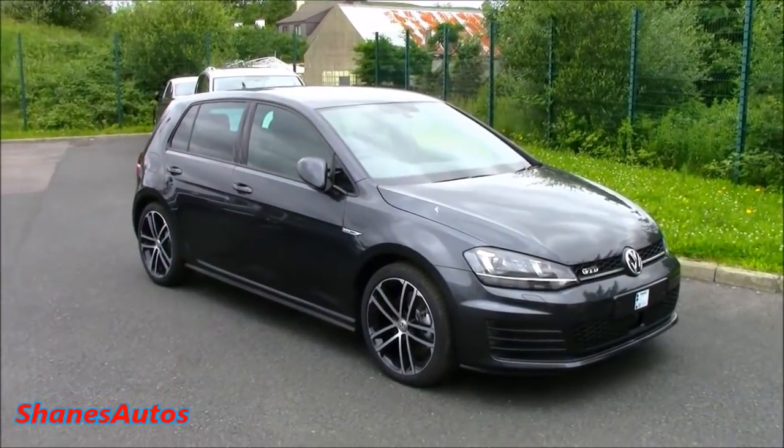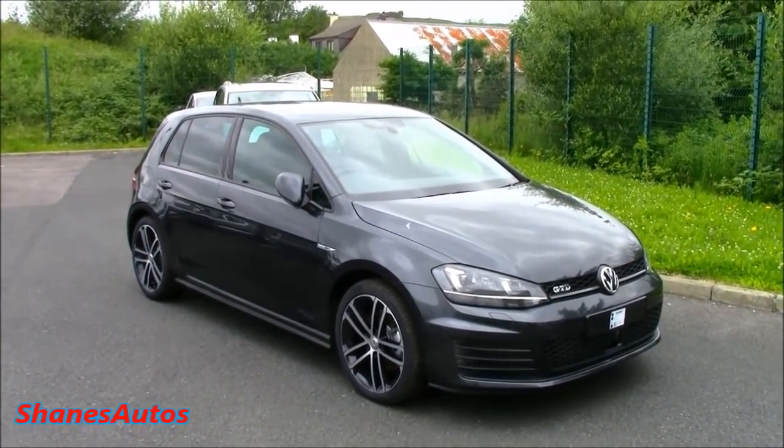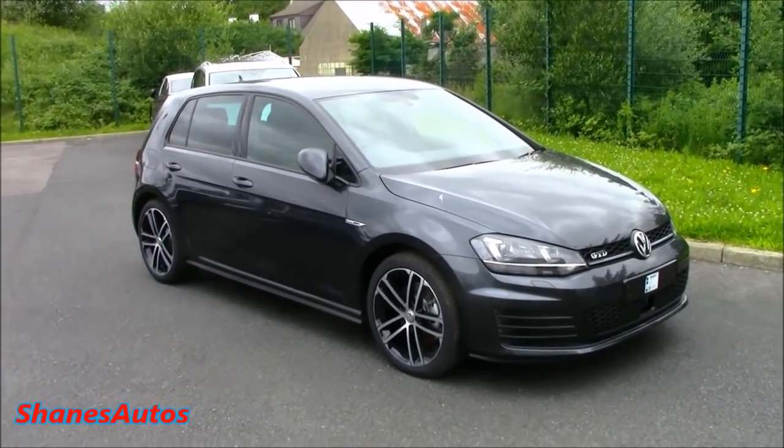So in today's review, we'll be looking at the interior of the car. I'll explain how all the features work. We'll also start up, look at the engine, go over the performance data, and take a look around the exterior.